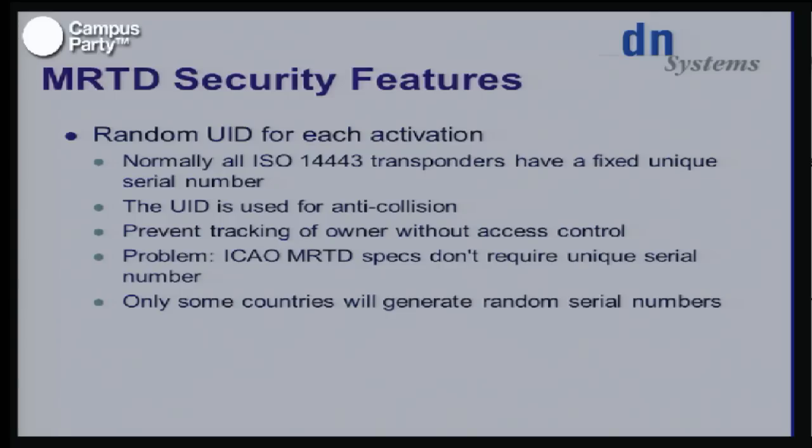So they said, okay, we have to do something. We have to protect it. So some countries now generate random serial numbers. For each activation, they generate a random serial number. This means, on the other hand, bulk reading is no longer possible because of the random serial numbers. But that's not required by the ICAO. Some countries, like Belgium, don't have this feature.